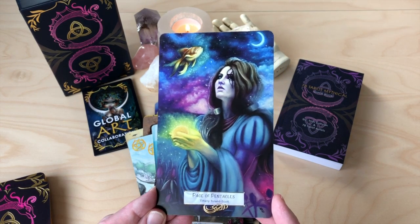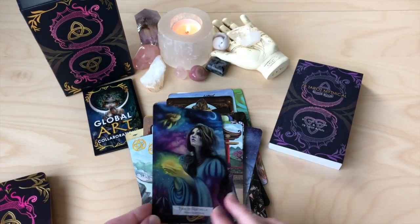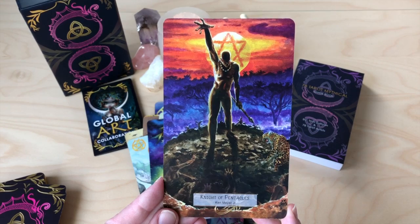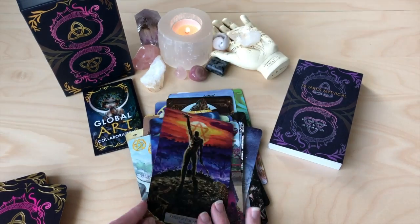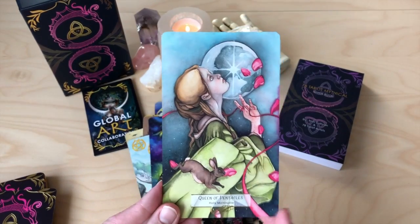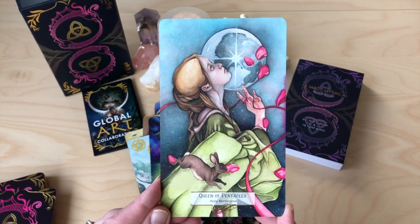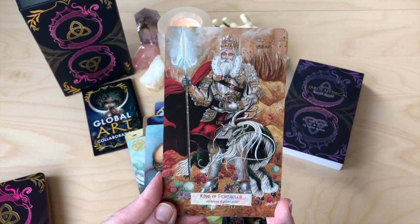Page of Pentacles. It's gorgeous. The Knight of Pentacles. The Queen of Pentacles. And the King.